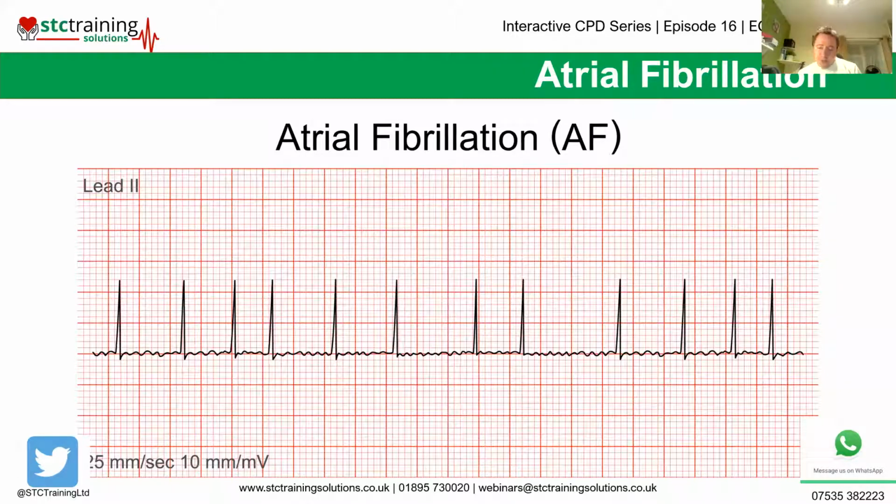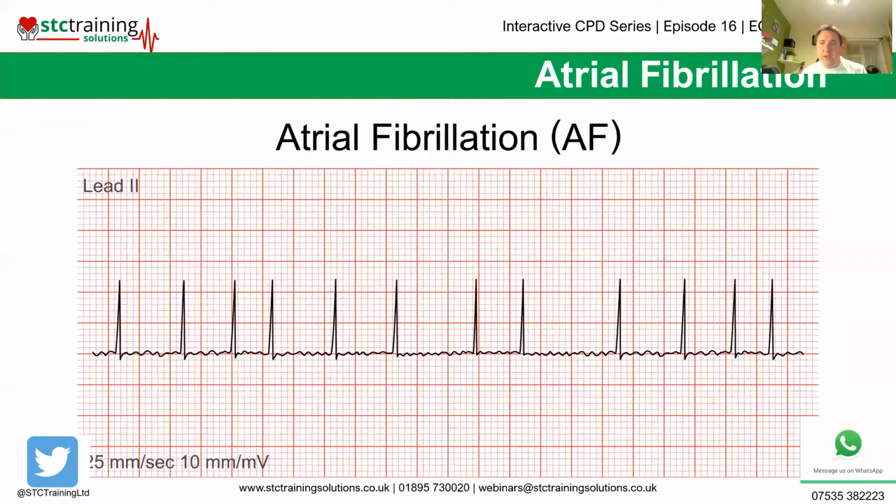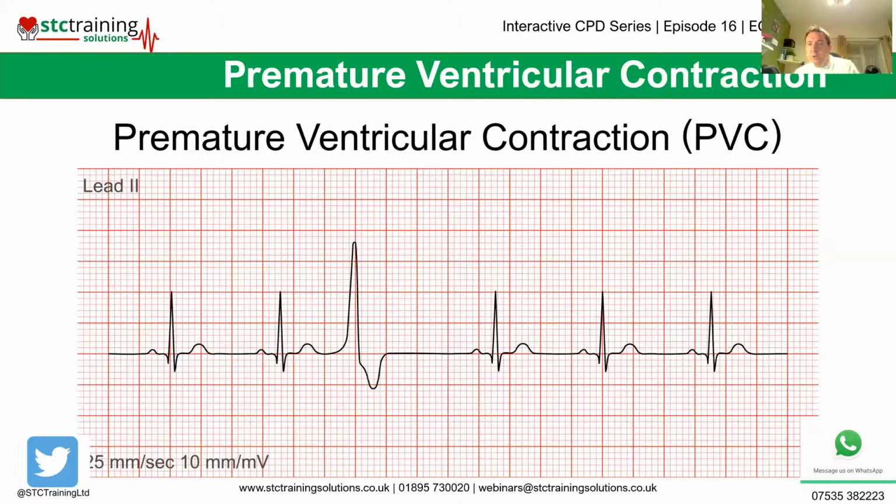So that's atrial fibrillation in a nutshell. That's all you need to know for FREC 4. It's what's basically going on underneath and how to recognize it. And it's that fast, irregular, underlying wobbly line.